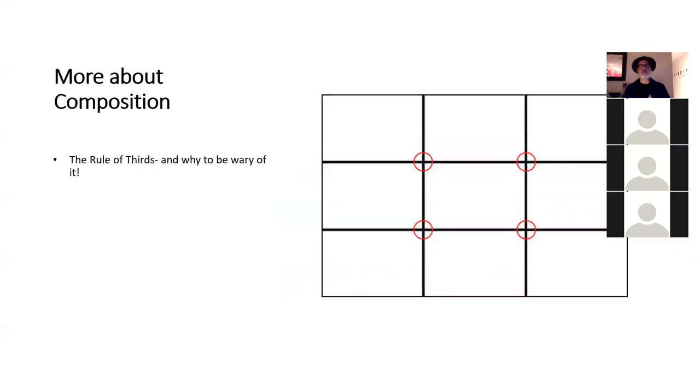Okay, so we're going to talk more about the nuts and bolts of composition, and I keep rabbiting on about this thing called the rule of thirds. I'm assuming that you guys, have you heard of the rule of thirds at all? Yes, I have. Okay. Is anyone not familiar with the rule of thirds? Okay. That's good. Silence is actually good in that case.